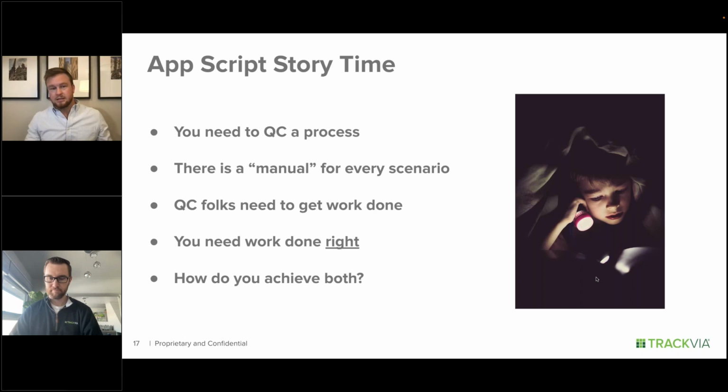So the story goes like this. There is a team, and their job is quality control. And in this case with mortgages, it's loans. So how it started is they had a fat book, and in this book are all the different scenarios. If it's this type of loan in this state, here are the quality control steps we must take to be in compliance with the federal government.